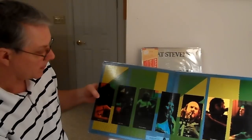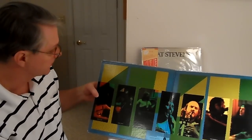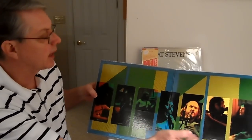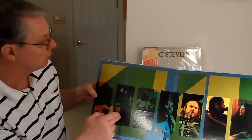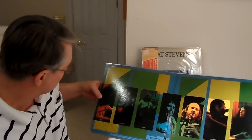Progressive rock type of deal. You know, back in 1970 when this was pressed. Pretty sure, 72, pardon me. This is 72. And you know, it's got some saxophones, got flute, got a really good guitar player on here, and keyboards, that type of thing.